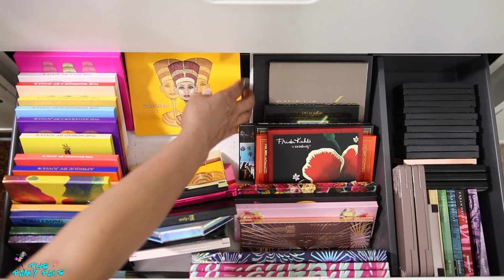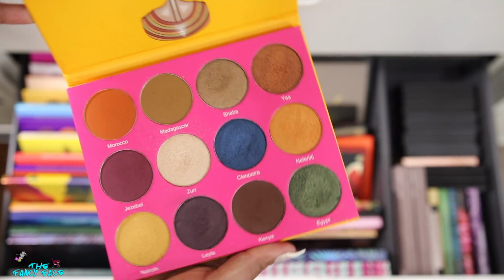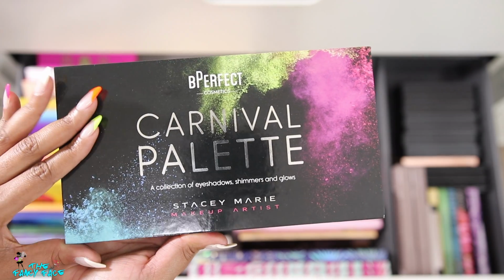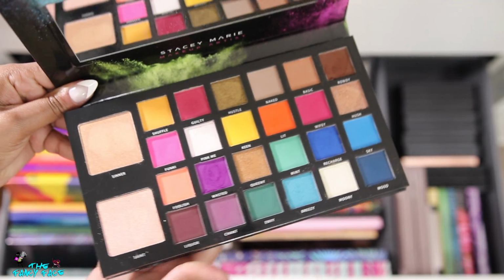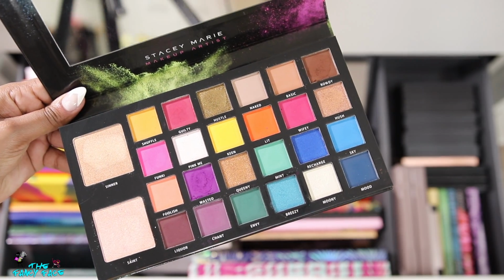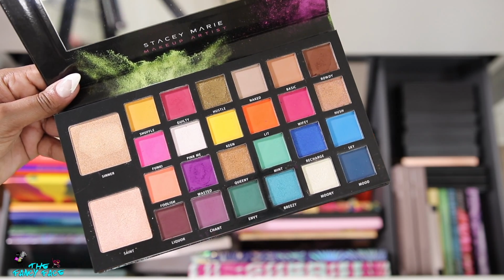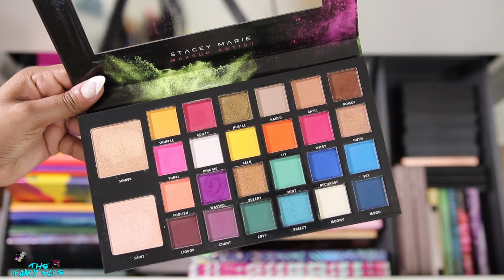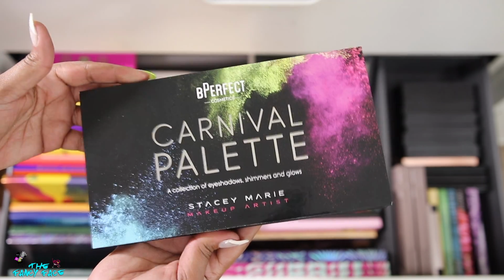And then back here, let's see, we have the Nubian 2 by Juvia's. And that is just a pretty little palette. It's larger than the other one, so it's stacked over there. And then back there, I have the Carnival palette from Be Perfect Cosmetics. This is the Stacey Marie collaboration. Have you seen Stacey Marie on Instagram? She does really bright makeup, and I was like, oh, let me go ahead and get it. So, these are nice. They're bright, they're bold, but I never got into this palette that much, but it's a nice palette.